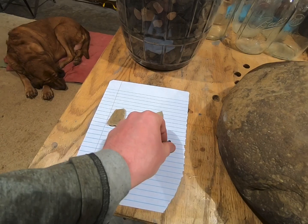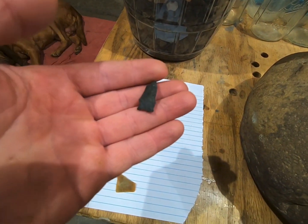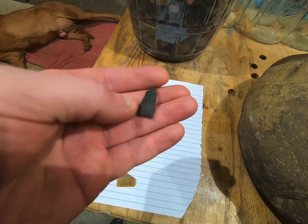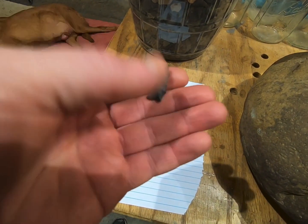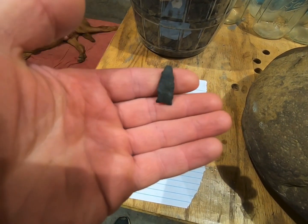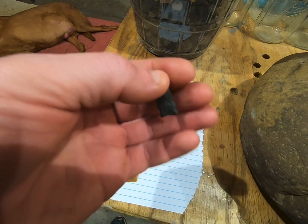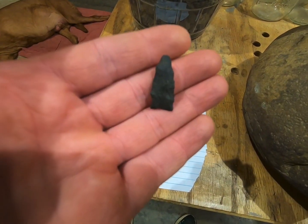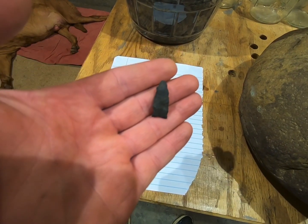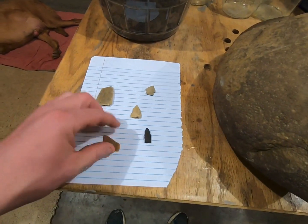And then we found this very unique piece. It looks like it's got little notches at the bottom. Very strange little point. Maybe they were trying to make a drill out of the point or something. Maybe they used it as a drill. I don't know. It kind of looks like a little miniature Clovis point. That's pretty cool. That's what we got today.